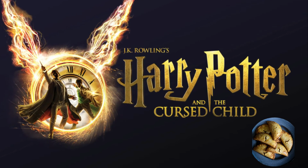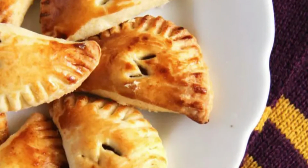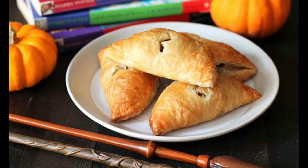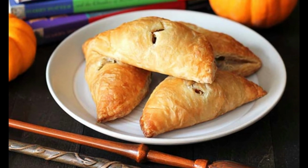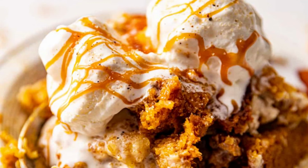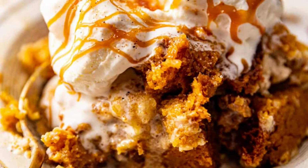Pumpkin pasties are made of pumpkin and pastry and are often eaten as a snack or a dessert. They're believed to have originated from England and are a popular food among wizards and muggles alike. Pumpkin pasties are served warm with a dollop of cream or ice cream. However, they can also be eaten cold.